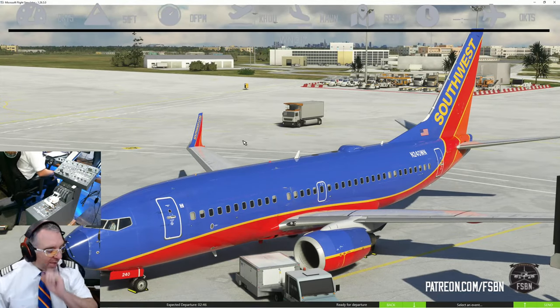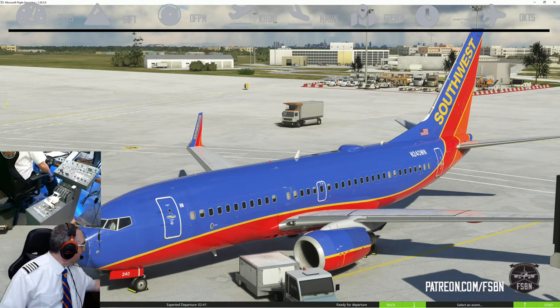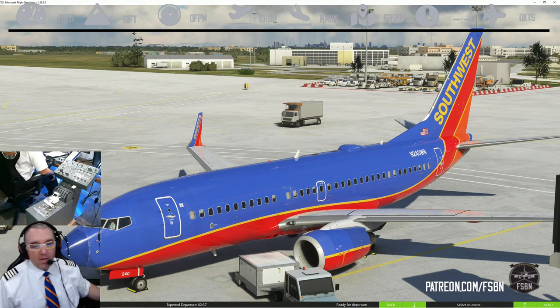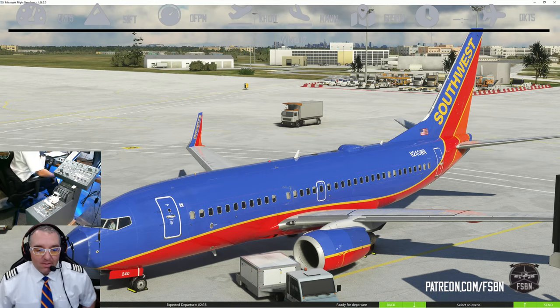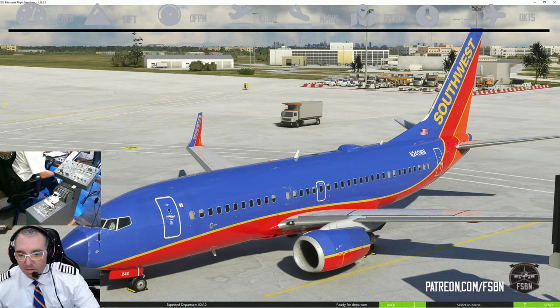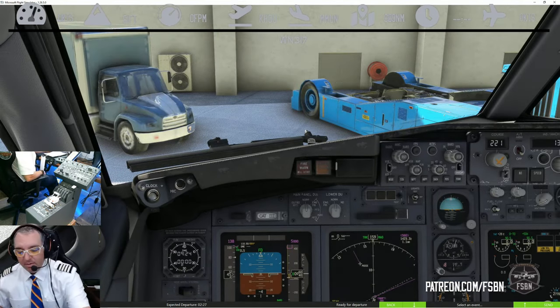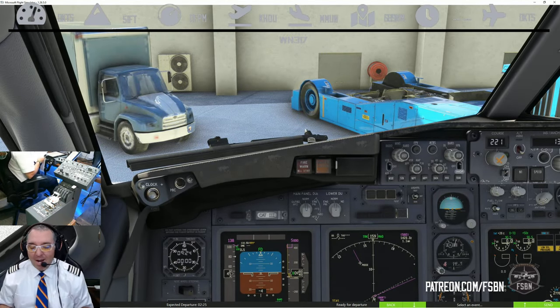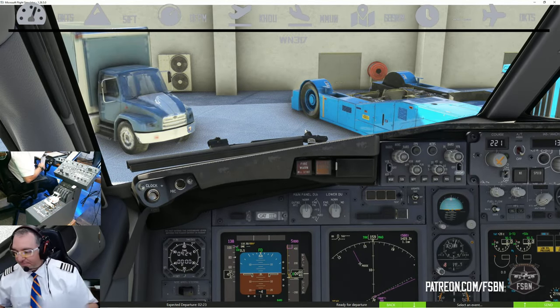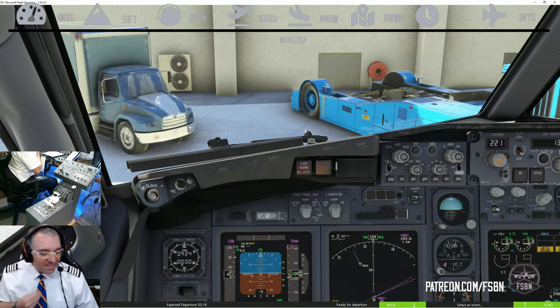Secure your mask first, and then assist others. Keep your mask on until a member of the crew advises you it's safe to remove it. In the unlikely event of a water landing, a life vest is located in the couch under your seat. When instructed to do so, open the plastic pouch and remove the vest. Only when exiting the aircraft. If your life vest does not inflate automatically, blow into the mouth.